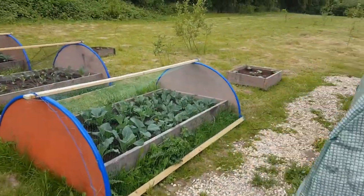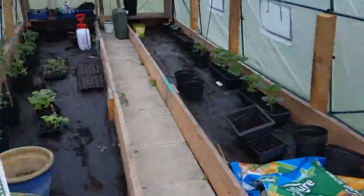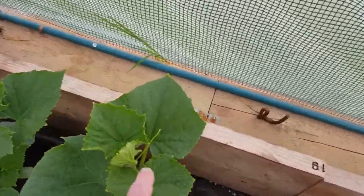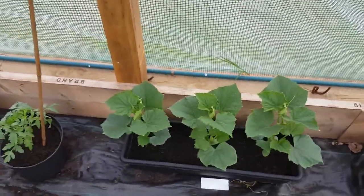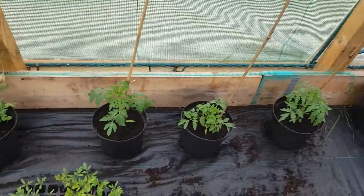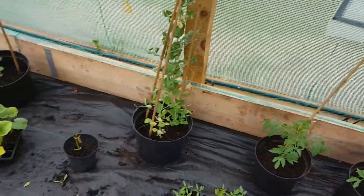Raised beds, looking fine. You saw those yesterday as I left, so I won't dwell on those. And similarly, the polytunnel. As you can see, cucumbers marching on apace now. We've actually got tendrils coming for the first time, so they're going to want some attention this week. Tomatoes doing well. These tomatoes do need potting out. I'm going to have to just bite the bullet and get on with those today.